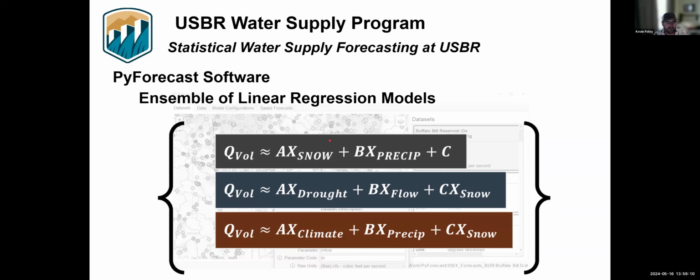So similar to the NRCS, the Bureau software goes out and grabs lots and lots of data and tries to come up with linear regression models to correlate April through July stream flow with various types of predictors. I've listed some of them out here. There's SNOTEL SWE values, rain gauge precipitation, drought indices such as PDSI, evaporative losses, antecedent stream flow, climate indices, things like that. And so what it's going to do with all of those predictors is try to come up with a correlative statistical relationship using linear models. And then it's going to take an ensemble of the best performing linear models and give you a range of inflows at 50% exceedance inflow, as well as any uncertainty levels you want. Next slide.